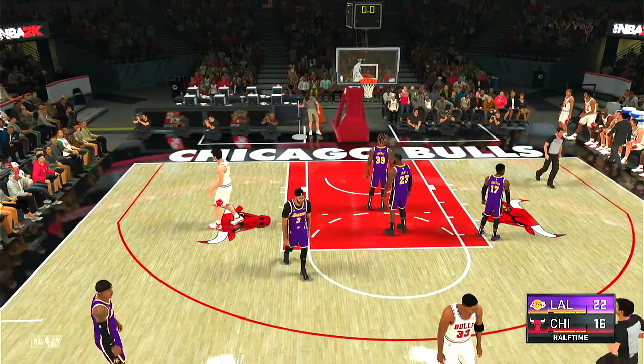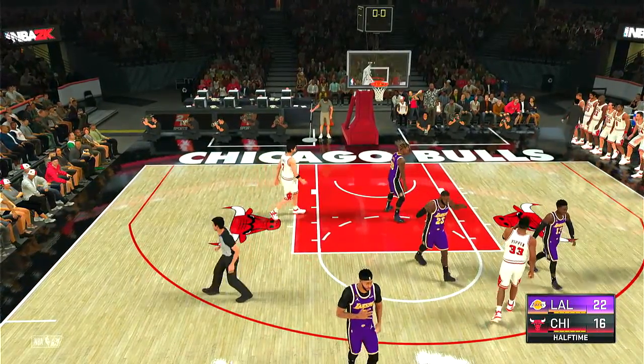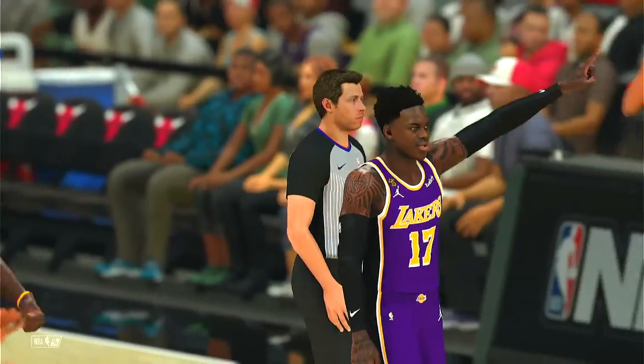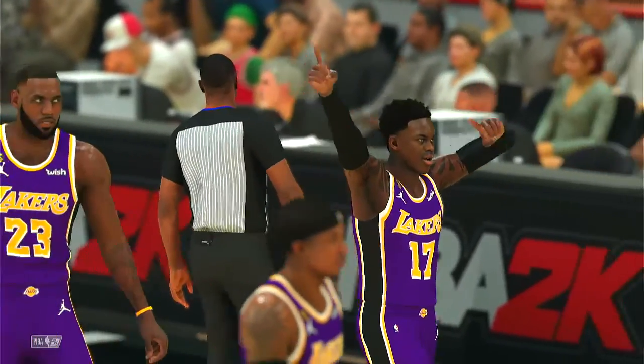And so it's the Los Angeles Lakers, with their lead standing at 6 points here at the end of the quarter. They're feeling very confident, shooting the ball with great efficiency and dictating the pace. And we'll be right back after this.